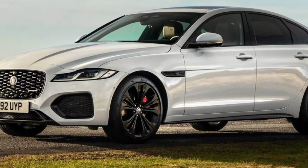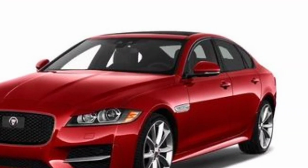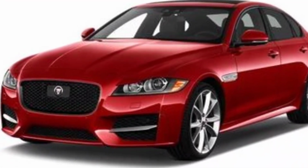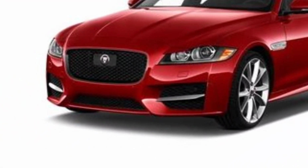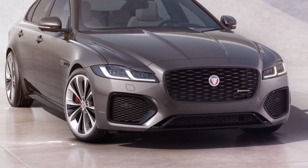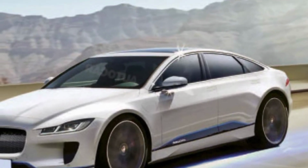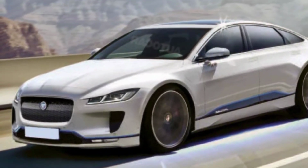Smooth and responsive: the 8-speed automatic transmission ensures smooth and effortless shifts, while the XF's all-wheel drive system provides excellent traction and handling. Engaging driving dynamics: the XF delivers a thrilling driving experience with agile handling and precise steering.